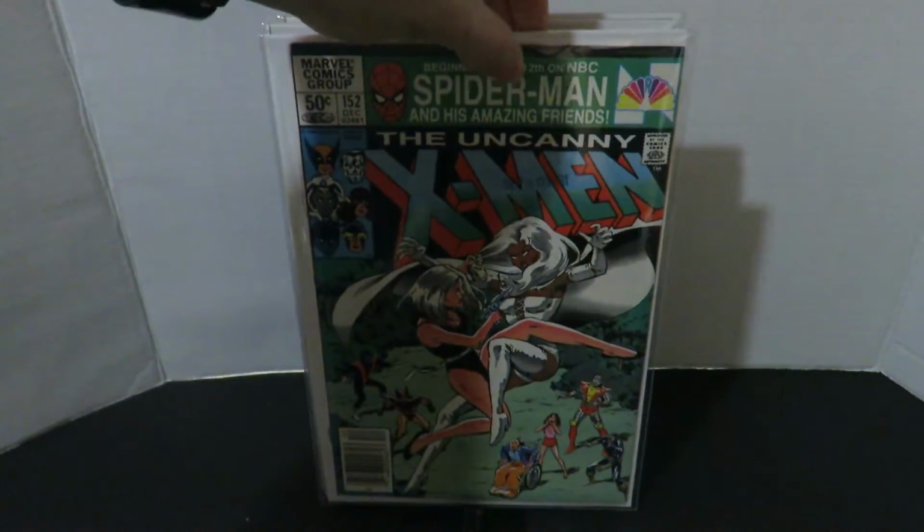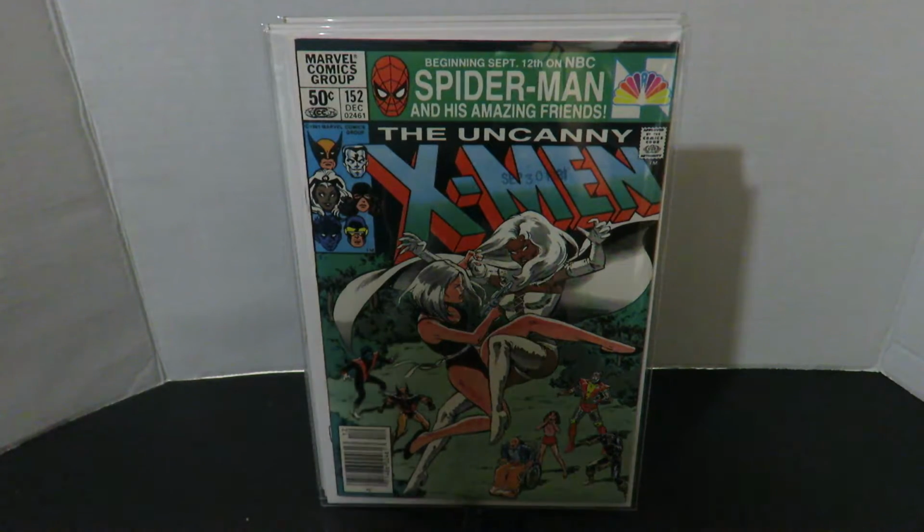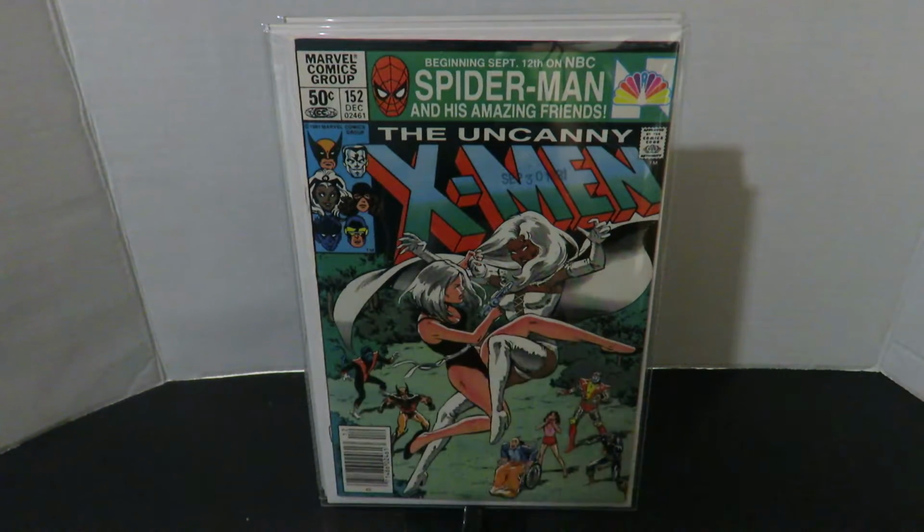And then here we have Uncanny X-Men 152. Great copy. Really hard to get a decent copy for a good price of this early Uncanny X-Men, between 100 and 150. I mean, I see them often, but they are expensive. They're expensive books. Have been able to find them cheap and in a good grade, of course. It's not that easy.